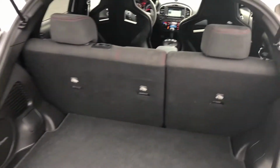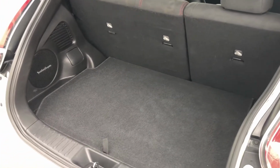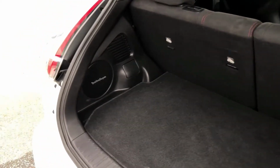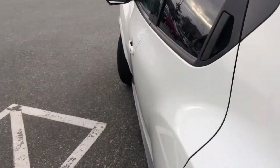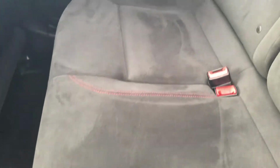This is a subcompact SUV, so this is quite small. There's not a ton of space, but for a lot of people that don't want a hatchback vehicle, this will have more space than your typical hatchback and a lot more style and sportiness to it. It has a Rockford Fosgate premium audio with a small sub in the back as factory. The seats do fold flat, giving you extra space. And we'll have a look here in the back. It's a microfiber suede interior with red stitching, which definitely adds to the sportiness on the inside.